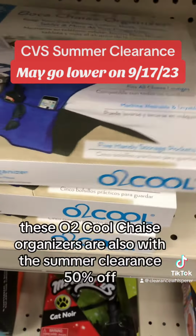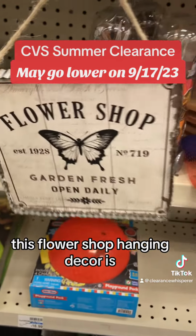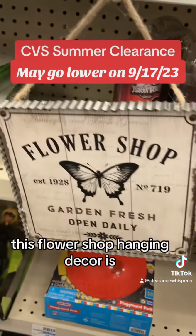These O2 Cool Chase organizers are also with the summer clearance, 50% off. This flower shop hanging decor is. These O2 Cool fans are 50% off.